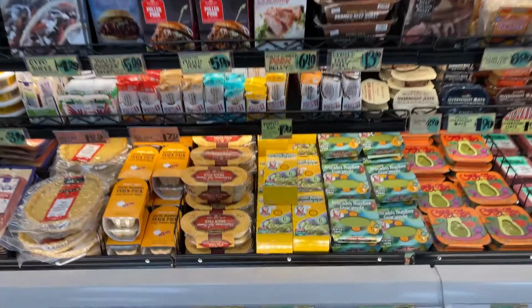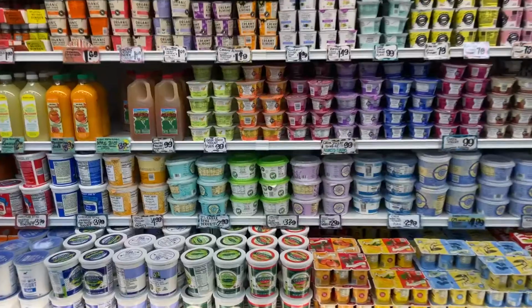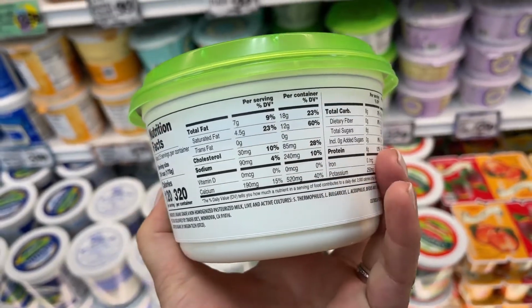Avocados are great for keto, but they're not so great for snacking. So a good swap out are these little guacamole cups. It's the perfect amount you'll need. For yogurts, this is my top pick. It's organic, it's made with grass-fed milk and whole milk, so it has good fat macros.